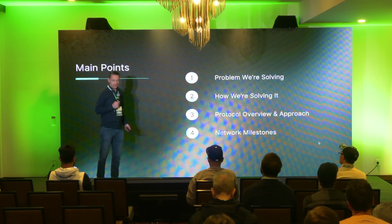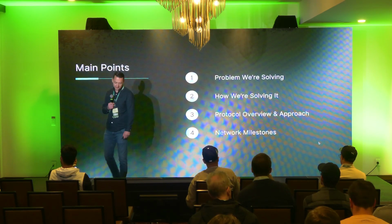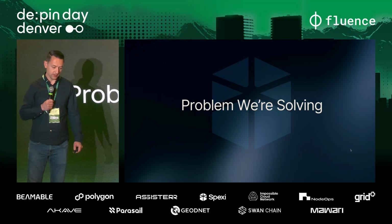So main points today: the problem we're solving, how we're solving it. I want to give you an overview of our protocol and the approach we're taking, and then those network milestones.